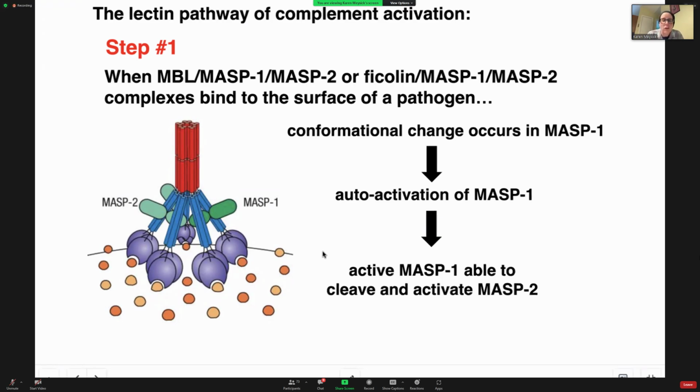And then the next question is, of course, and we'll stop here, but what's MASP2 that has now been cleaved and now has become active? What's it going to start to cleave? We've got this, again, cascading domino effect. I'll stop here. It'll probably take later in the evening.